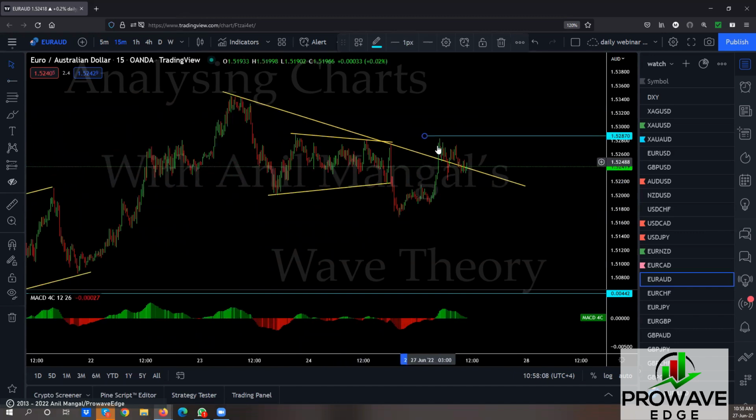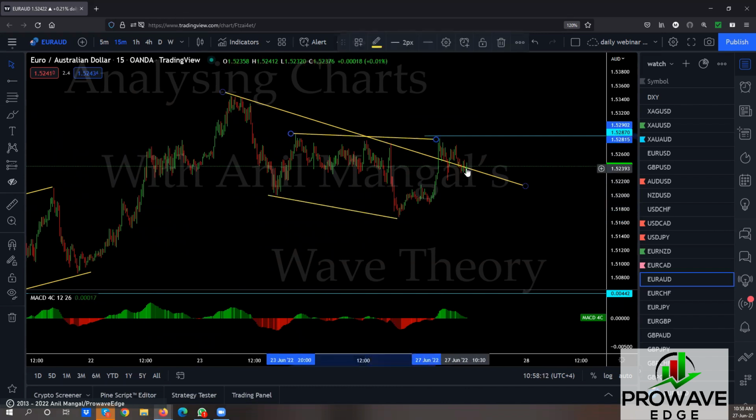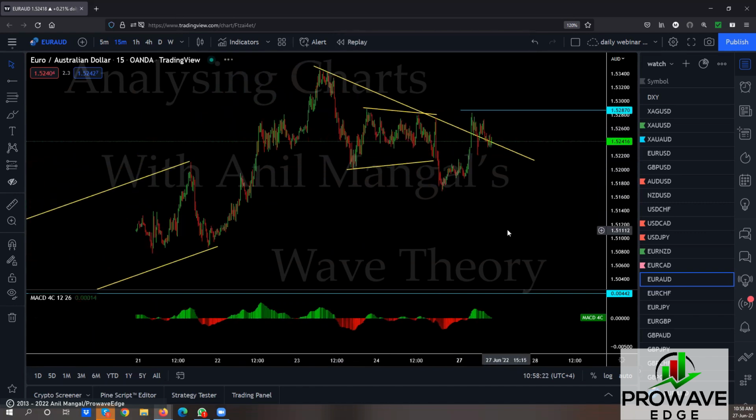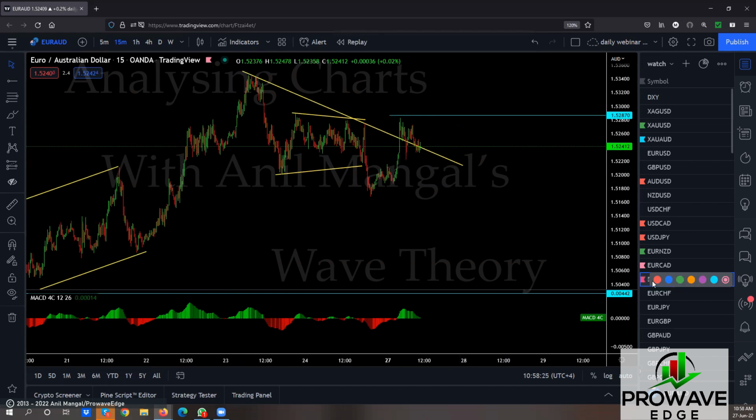Could we look at this as more of an expanding flat? If this is an expanding flat, then they will just drop and break the low. And then we'll look for the buy setup. So for now, we're going to go with the contracting flat. And it didn't break the top, it didn't break the low. We'll take the contracting flat and we're looking for a buy setup. So we'll put this as a buy. Euro Swiss.